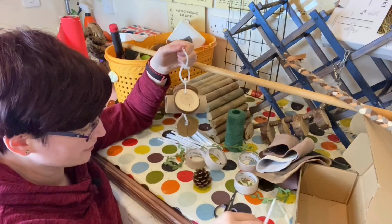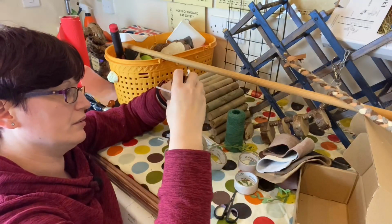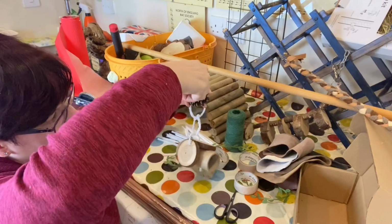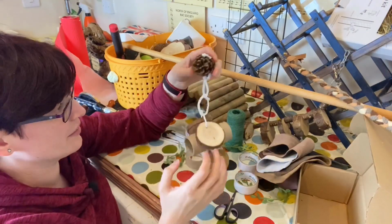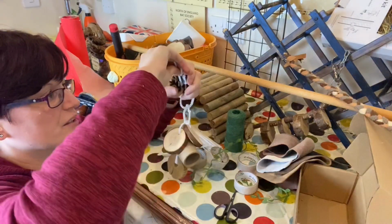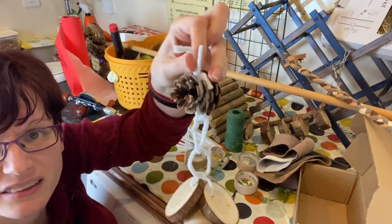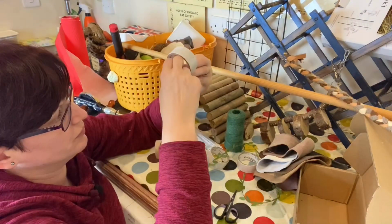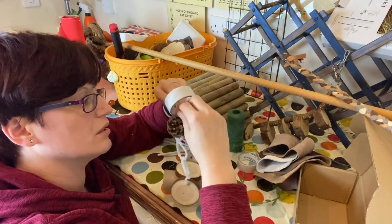Right, so we've got a couple of chain links here. I wonder what I can do. Maybe I could join it on to here now. And part of the reason I'm using this pipe cleaner rather than the string is it'll last a little bit longer. They can still, in theory, chew through it, but maybe not quite as fast. The pine cone is actually quite good for this because its little bits just lend themselves to having stuff put through. Right, we're going to put another one of these on. That's a bit harder because it's a bit short.